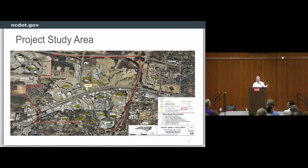As I'm sure most of you are aware, Blue Ridge Road serves several major destinations, including Rex Hospital, the North Carolina Museum of Art, NCSU Carter Finley Stadium, and PNC Arena, and Hillsborough Street is an important roadway leading to North Carolina State University and the downtown Raleigh area.